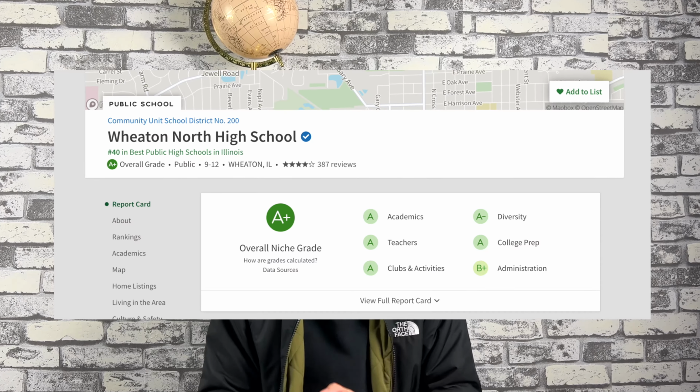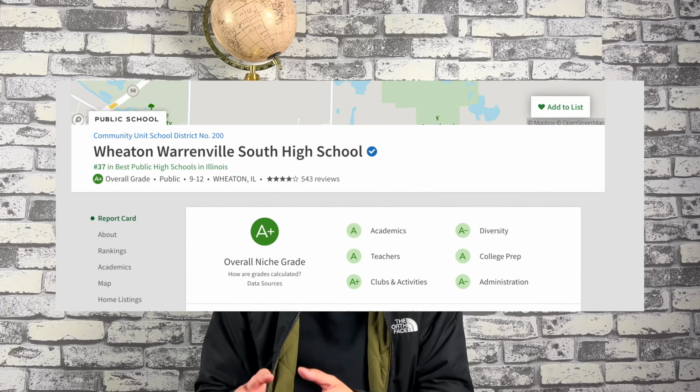District 200 is the Wheaton School District, and there are about 15 elementary schools, but Wheaton isn't the only town that filters into District 200. Warrenville does as well, parts of Winfield and parts of Carol Stream do also. And when it comes to Niche.com, they actually rank Wheaton Warrenville South as an A+, with Wheaton North being A+ as well.